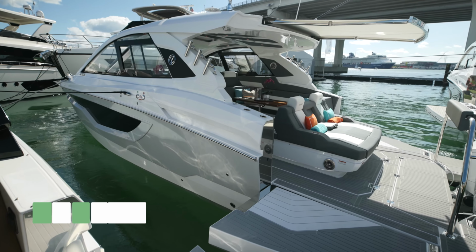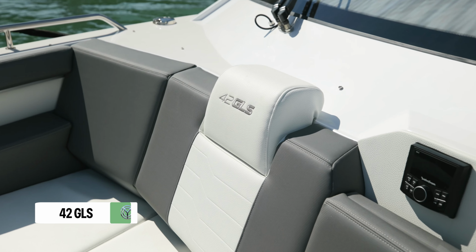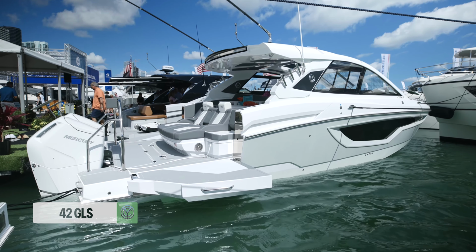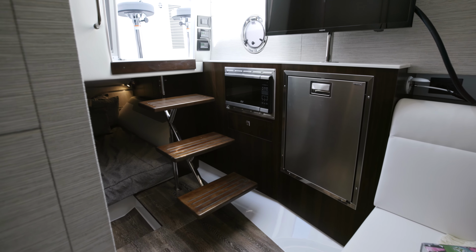This is the 2025 Cruisers Yachts 42 GLS, a day yacht that blends sport performance, luxury comfort, and party boat versatility all into one wild package.